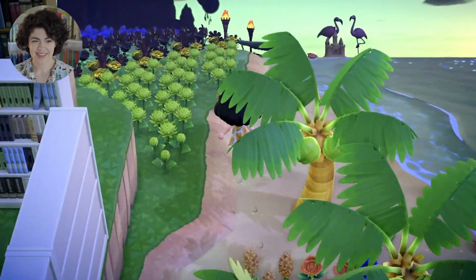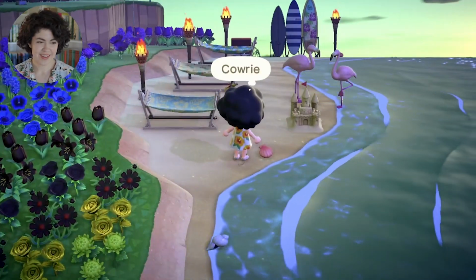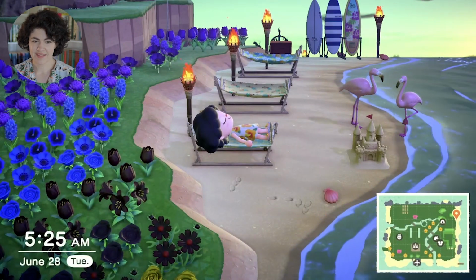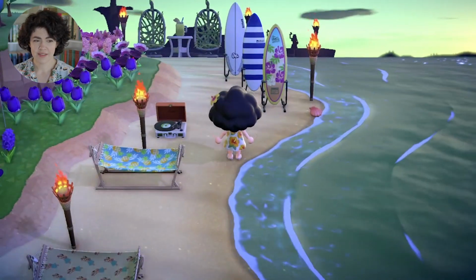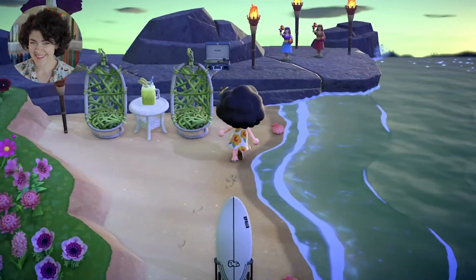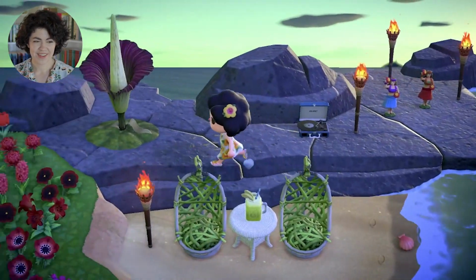It's an island, we need some tropical flavor. So we have a hammock corner. Have to have the hammock corner. Absolutely love this. Some flamingos hanging out right there, surfboards if you feel like going surfing. And then up here is the luau. Isn't that great? I need a couple more Hawaiian dancers for our luau.